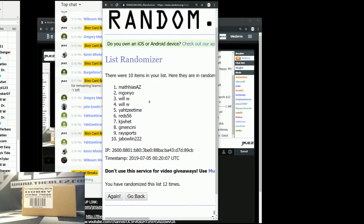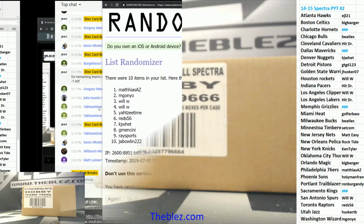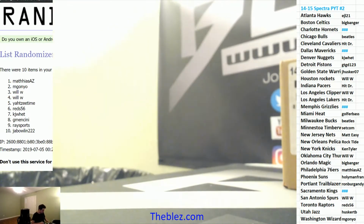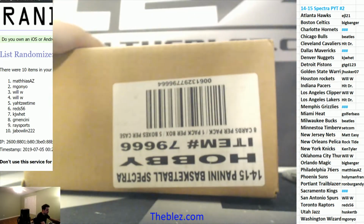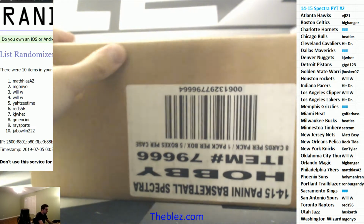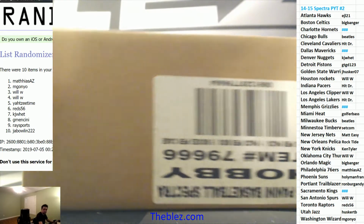Matthias would get any one of these teams. Good luck. The main bounty is a one of one RPA of Embiid. Please. We want to hit that card bad. If we hit that card, he pulled so many Steph Currys, so many Embiids, so many Kobes.